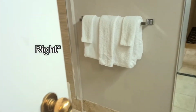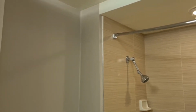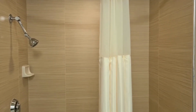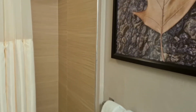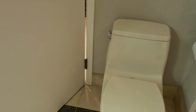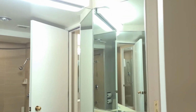And starting at the left one, of course you got your body towels, hand towels, comes with a bathtub, floor mat, and shower curtain, plenty of lighting. A little more close up. One sink. And plenty of room in the sink area to get ready.